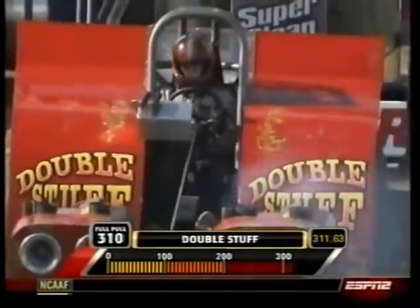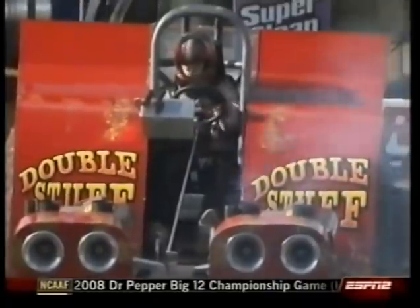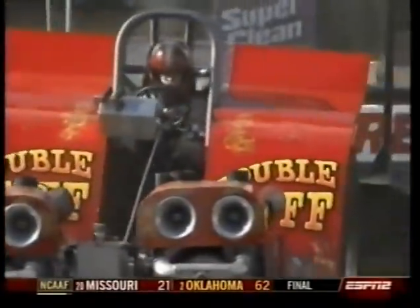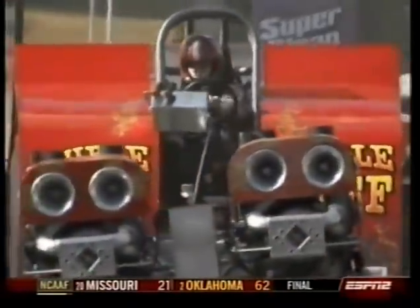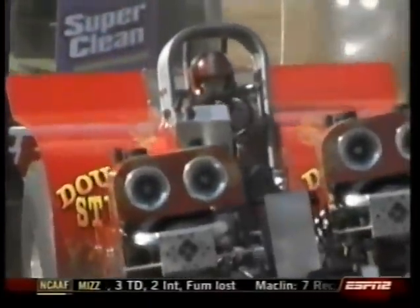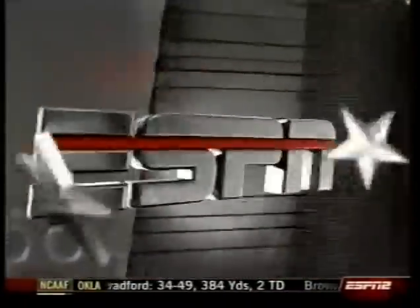Still goes 311 feet. 311.63 is less than 1 foot short of the 312.54. If he didn't have to get on the brakes, he would have taken the lead. Off to a great start, and then he gets too much grip on that side of the track and has to get on the brakes. And you're right, Ken, that really hurts him. What an amazing run. John Evans, 311 and some change.